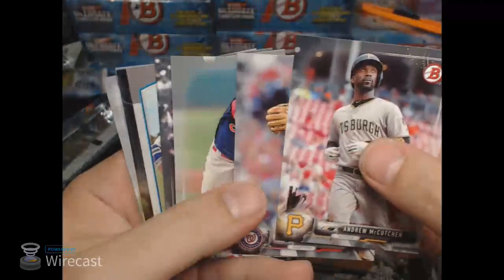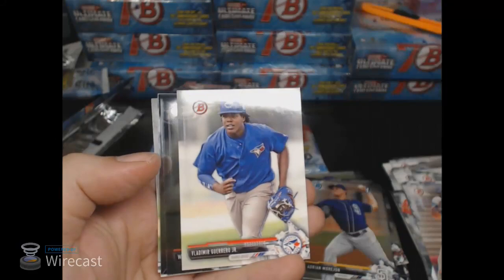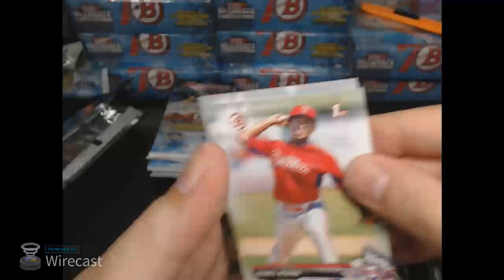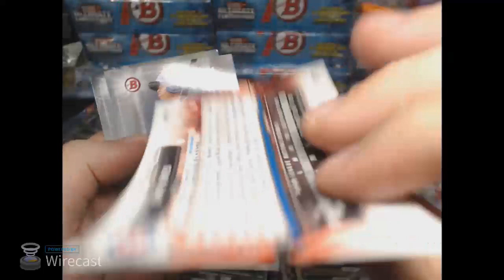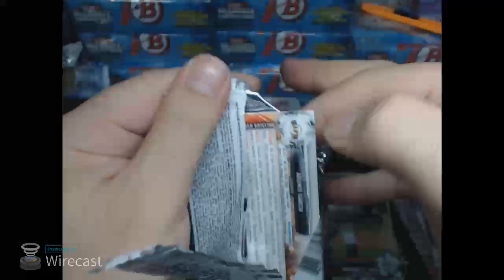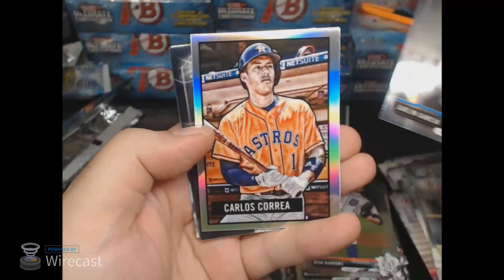Rob Quinlan, 2000 Bowman buyback, Angels. Bueller and Rutherford, chrome. Nate Smith and Bo Burrows, chrome. Garcia and Sugano, chrome. Carlos Correa, 51 Bowman insert.